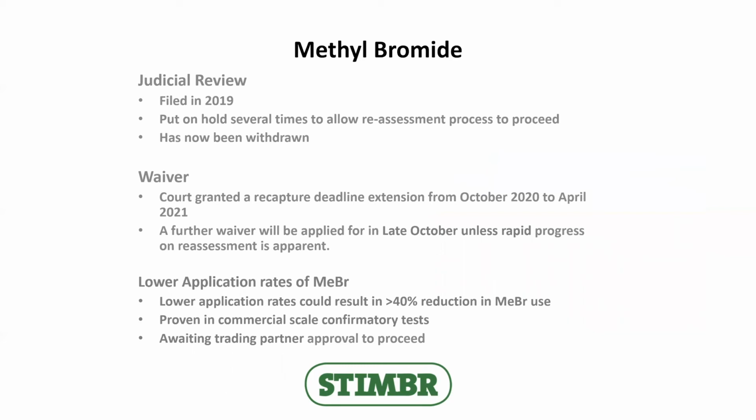In 2019, STIMBA filed for a judicial review of the 2010 hearing in the High Court. That review sought to challenge the decisions that were made in 2010, even though it was 9 years after the event, because it had only just become apparent that those requirements, those decisions, could not be achieved. That judicial review has been put on hold several times to allow the reassessment process to proceed, and in part because the EPA had promised the court that we would have a decision by Christmas last year. Because the reassessment process has continued to operate, that judicial review application has now been withdrawn by agreement between the 2 parties, the EPA and STIMBA.